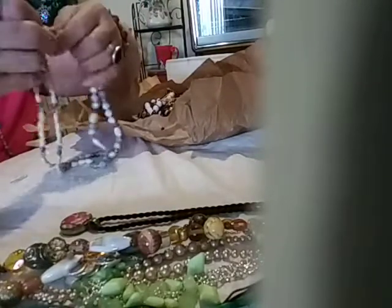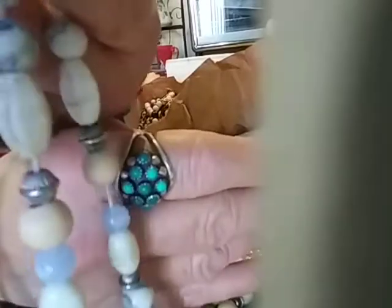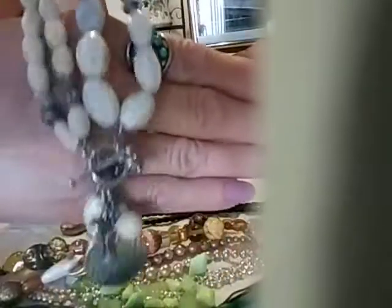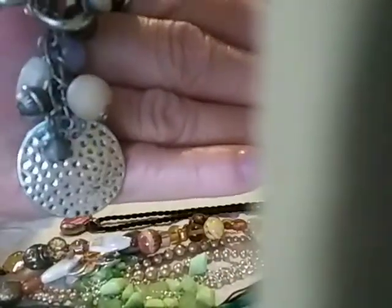All right, what's this? This is another tassel necklace, but I guess it goes like this. It has some stone, and some wood, and beautiful beads. And I guess this is the way you put it on, because of the way the tassel is placed. So it's kind of cute. Let me show you the other one.